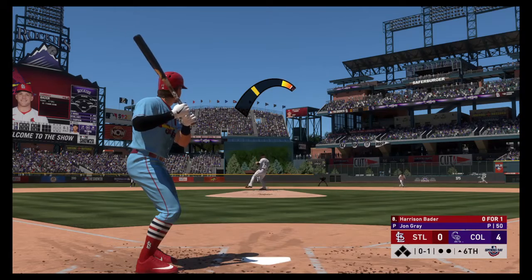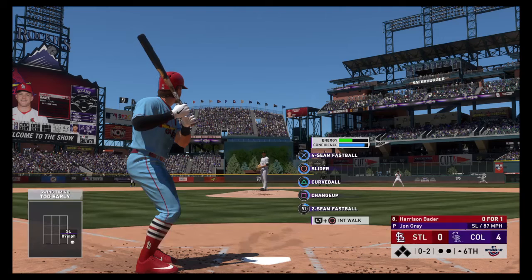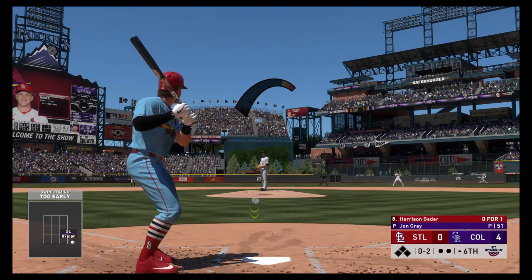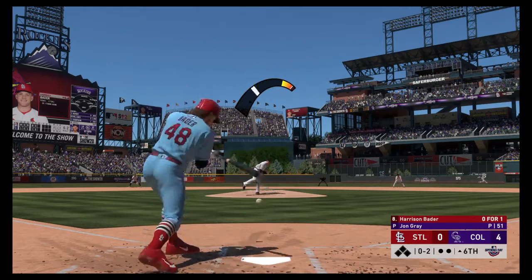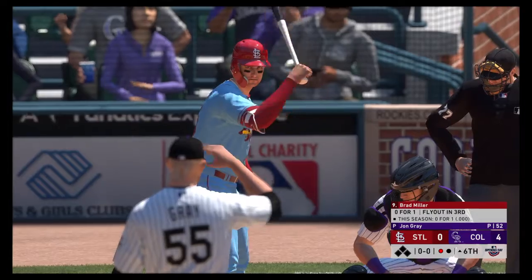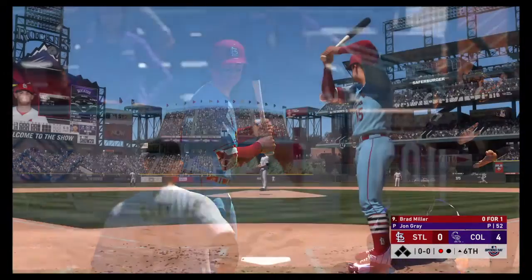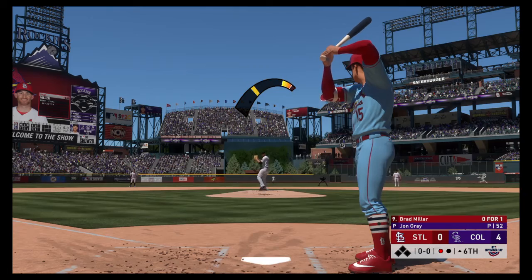The windup and the 0-1. Swing and a miss, and he's in control. 0-2. You see that swing right there? You know what that tells me, boys? That this pitcher is doing his job right here, but also the offense is obviously not picking anything up today. Made a miss on the off-speed pitch that time. Harrison Bader goes down to become the first out in the 6th inning.